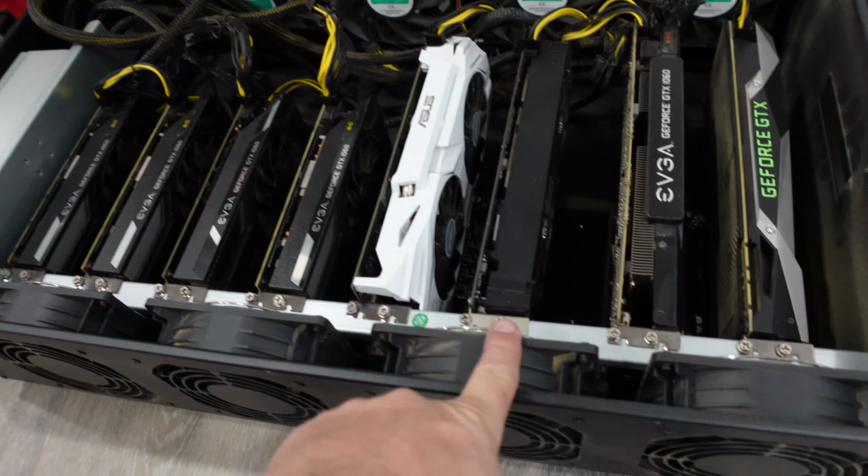Over here, this is all 3070s, all along here. Let's walk over there, get a closer look. We'll come back over. So these are those Galax ones, some of my favorite 3070s through here. And then we have some other ones, Gigabyte down here at the end as well. All 3070s in this one. All right, so that's these guys here.